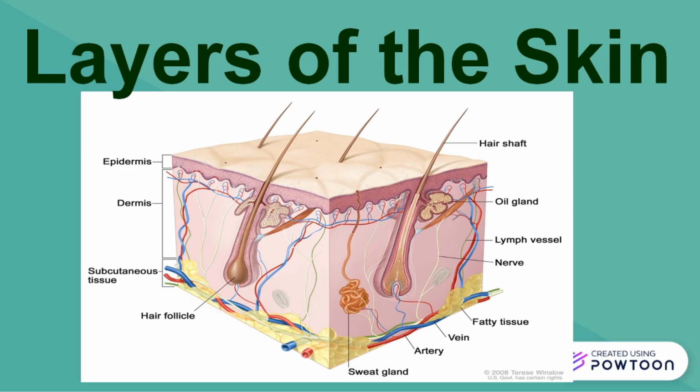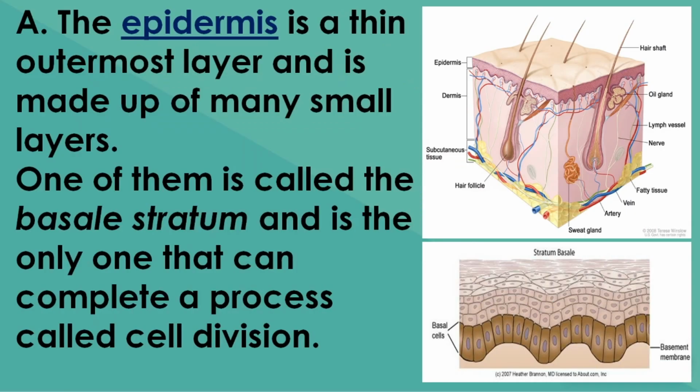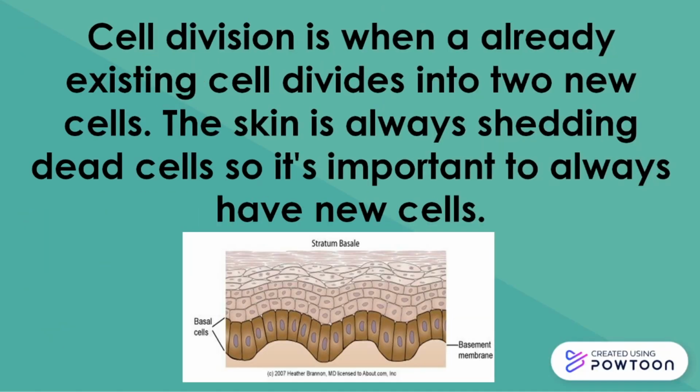Layers of the skin. The epidermis is a thin outermost layer and is made up of many small layers. One of them is called the basal stratum and is the only one that can complete a process called cell division. Cell division is when an already existing cell divides into new cells. The skin is always shedding dead cells, so it's important to always have new cells.